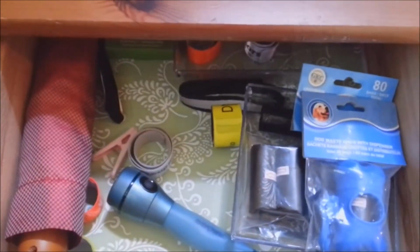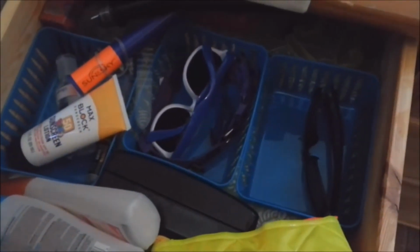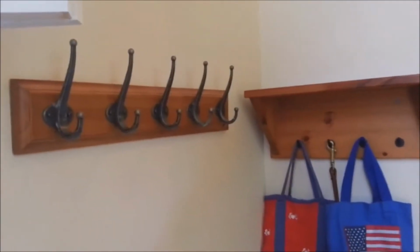Here is my hallway. I keep some sunscreen, and here are some doggy bags, a flashlight, and umbrellas and everything. If people need it, I keep some bug spray, a reflective vest for people who have dogs. I do accept people with dogs. They just have to tell me about dogs. And here are my hallway hooks and everything, dog collar. People can put their shoes.